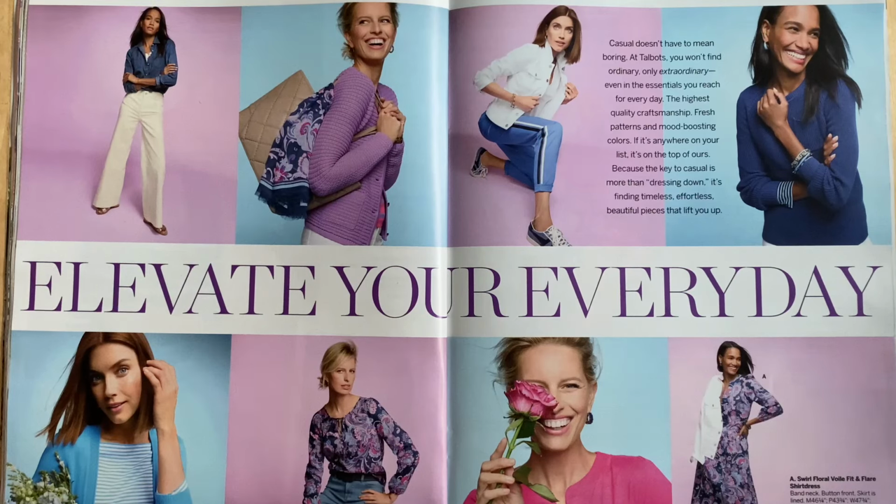Elevate your everyday. Casual doesn't have to mean boring. At Talbots, you won't find ordinary, only extraordinary, even in the essentials you reach for every day. The highest quality craftsmanship, fresh patterns, and mood-boosting colors. If it's anywhere on your list, it's on the top of ours. Because the key to casual is more than dressing down. It's finding timeless, effortless, beautiful pieces that lift you up.